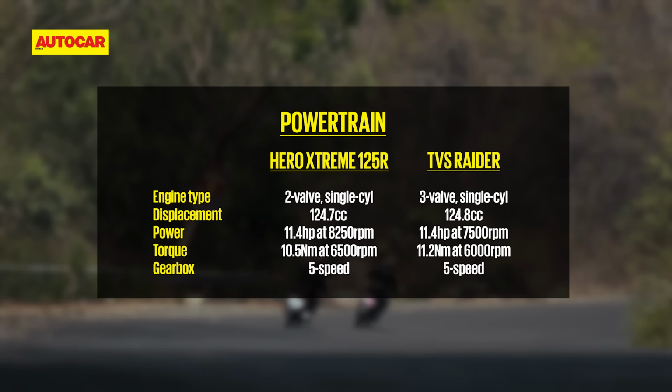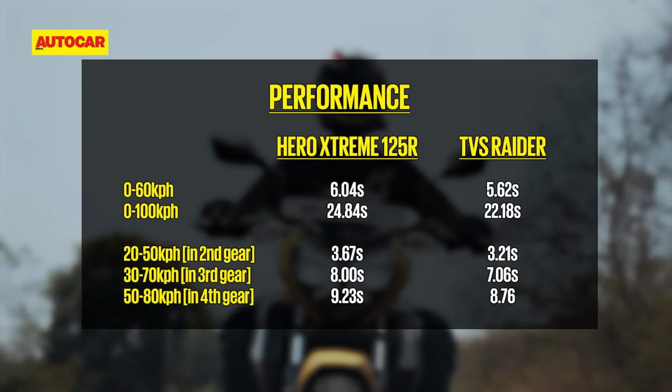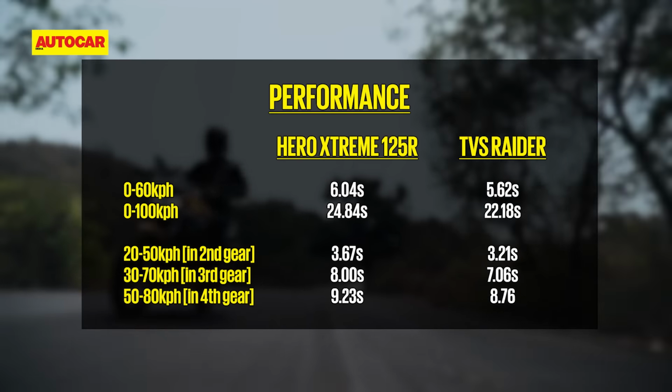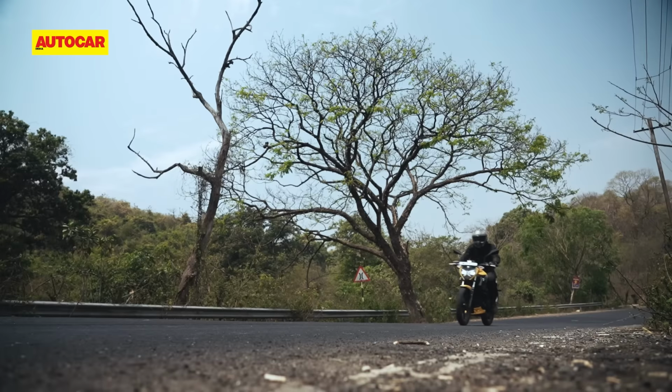Both engines produce the exact same 11.4 horsepower, but the Raider has a little more torque and it produces its peak power and torque figures at lower RPMs. Couple that with what feels like shorter gearing, and the Raider is the quicker accelerating bike in our tests. It also sounds more interesting with a deeper, more bassy exhaust note.